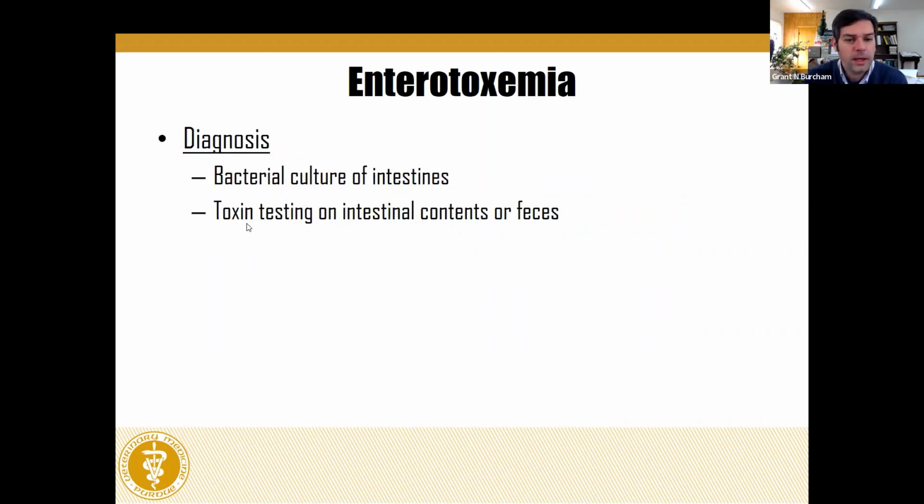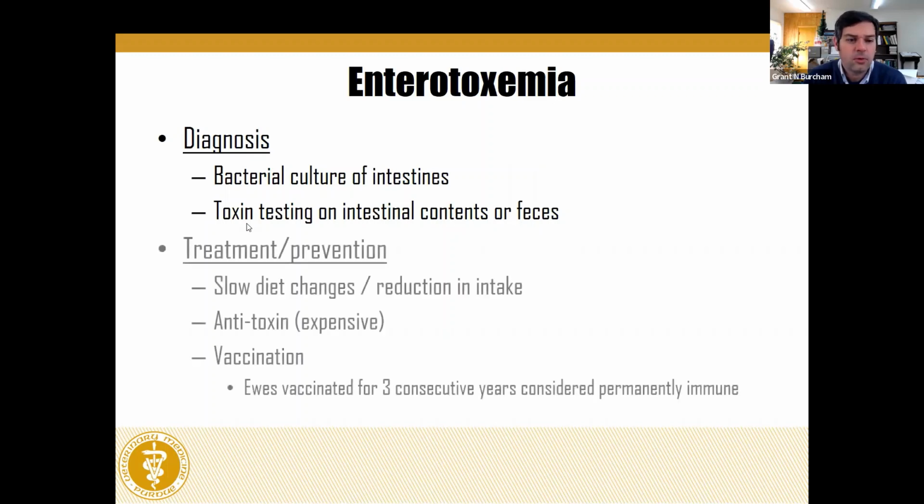So what we can do, we can culture intestines. We can also test for the toxin produced by the Clostridium in intestinal contents or feces. So if you have live animals and you suspect this, for instance, goats with chronic diarrhea, we may be able to test feces for this.